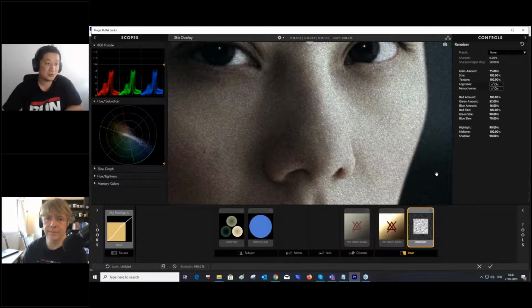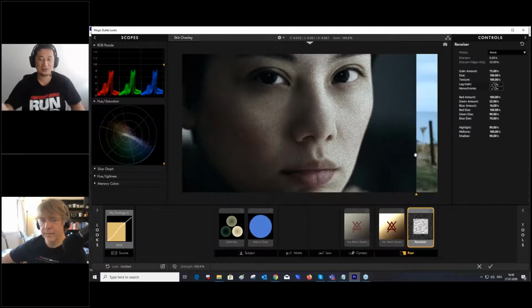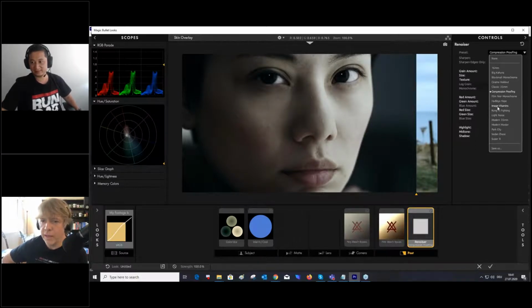Yeah, and it is always nice to add a particular amount of film grain to your image, because most of the time you never know. For example, if you want to upload your image to a platform like YouTube or Vimeo, it compresses your image a lot, and if you have the grain, it's actually saving your footage from the potential issue of banding. So actually, in Renoiser, there's a preset for that, right, Simon? It's called compression proofing. There's another one in there called image vitamins as well.